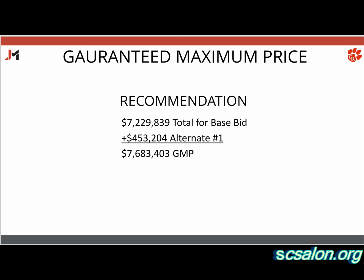So, the recommendation, as it came from the building committee today, was to take that base bid of 7.229, accept alternate number one, which is the addition of the storage and the restroom, which puts the GMP at $7,683,403. And that's basically $34,000 above the original bid. We were $34,000 over, and then this additional amount for the restroom and storage addition.